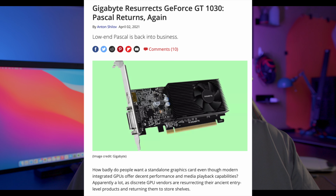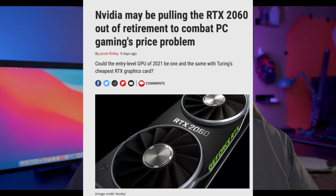So if they can introduce GPUs as crappy as a 1030 and even something like a 2060, which is actually a fairly decent entry-level GPU, why can't they go back and actually introduce something like the 1080 Ti? While it wouldn't still be the top performing GPU in today's generation, if they can make enough of them, I'm sure a lot of entry-level gamers would be able to get their hands on one.